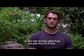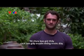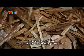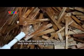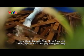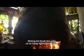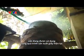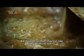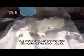The first time I saw Trúc art in Hue was really interesting. I actually have never seen traditional paper making before. Although Trúc differs a little bit from the very traditional way of making paper, still a lot of the techniques that have been used for thousands of years are still used. It's really interesting how it's made. Quite surprising as well. I've never really put much thought into how paper was made.